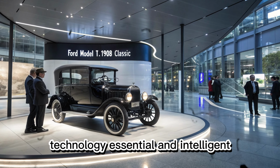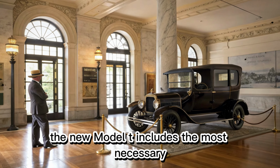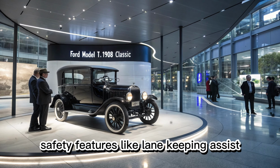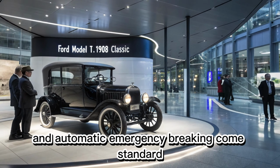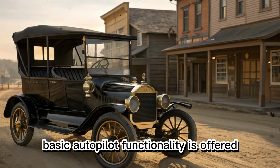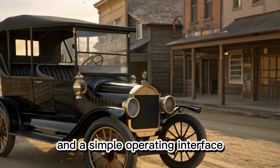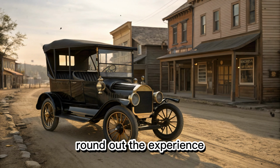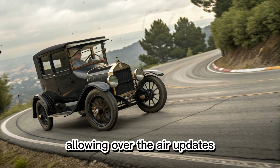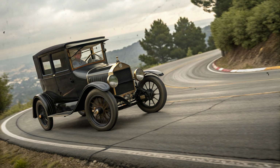Technology, essential and intelligent. Despite its minimalistic design, the new Model T includes the most necessary modern technologies. Safety features like lane keeping assist, collision detection, and automatic emergency braking come standard. Basic autopilot functionality is offered for highway driving. Wireless phone connectivity and a simple operating interface round out the experience. The software is kept light and responsive, allowing over-the-air updates without overwhelming the driver with unnecessary apps or subscriptions.